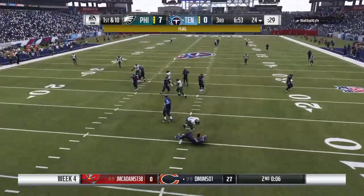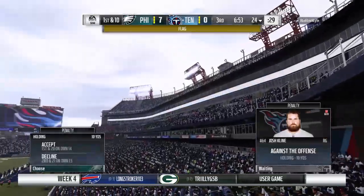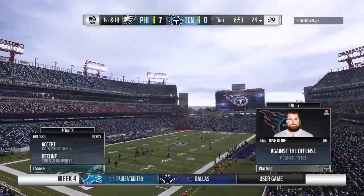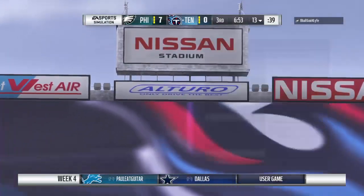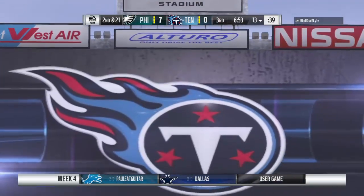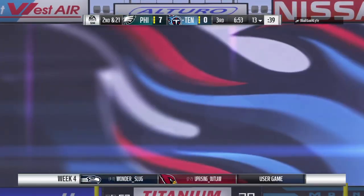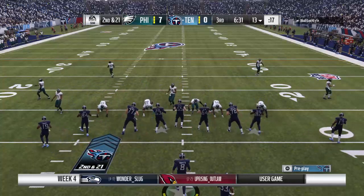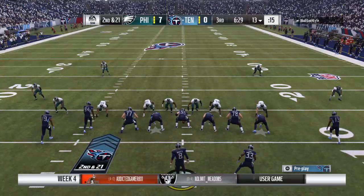And with a flag down, he goes down. So they're able to sack him. Now the penalty looks like it could be holding. Let's find out. So they will take the sack instead of the penalty, and it takes another down off the series. But the biggest one of all, do you want to tell the guy who just got the sack that it no longer counts? No, not at all.